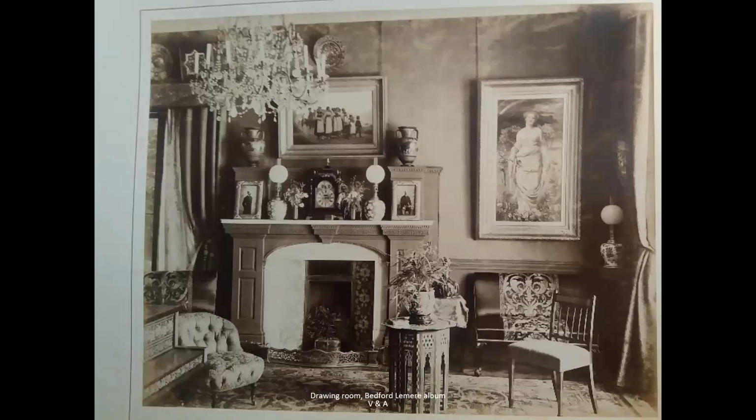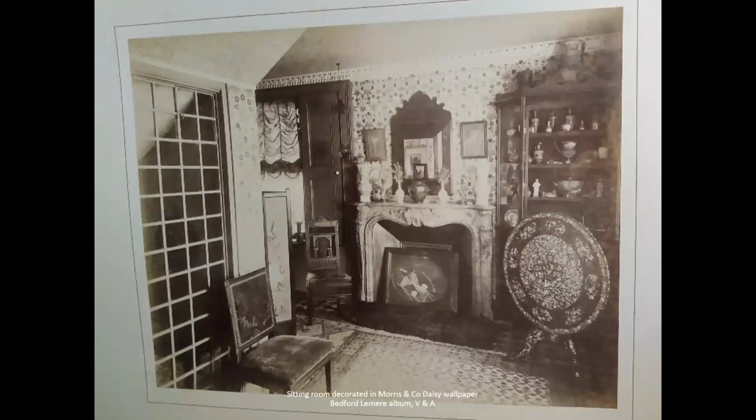Alecco died in 1888, and his widow sold the house in 1908 to the trustees of the Earl of Ilchester, the owners of nearby Holland House. And we can see here another room with the Morrison Company Daisy wallpaper, along with Alecco's beautiful collection of Oriental art, as well as Morrison Company furnishings. But sadly, the contents of the house were sold, and the house began to fade into obscurity.